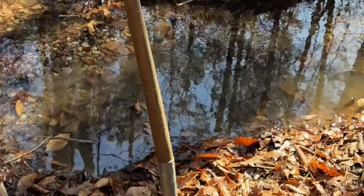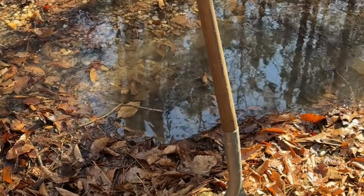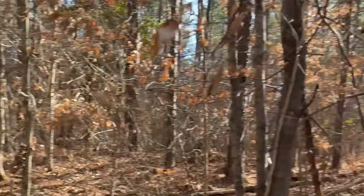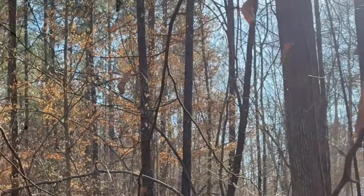I managed to get enough gold to probably cover the cost of the shovel that I cracked. There you go. Hey, that's always a good idea, right? So we got that, and we got a little bit of gold for the property owner. So that's it. It's all about keeping them boys happy. So we're gonna get this packed up and get out of here. We got the sun starting to fall, and I got to get home.